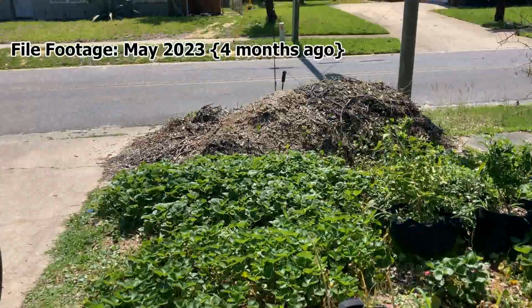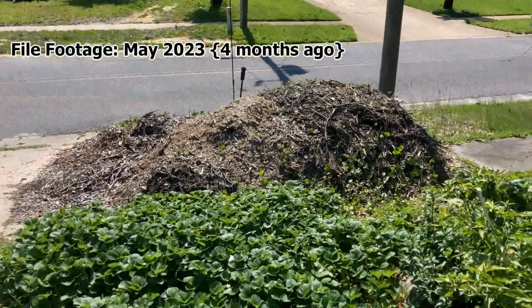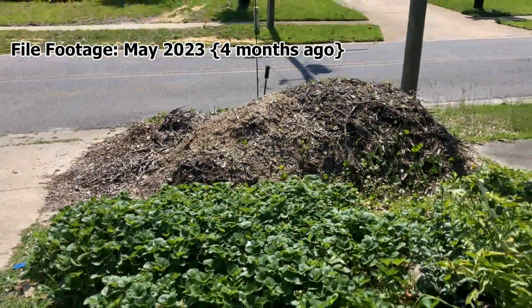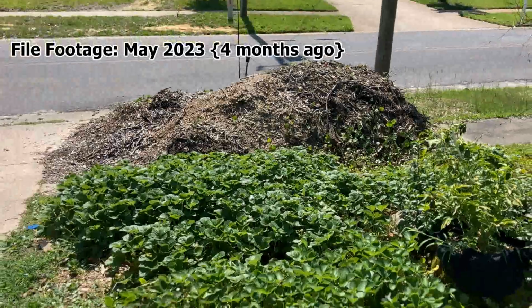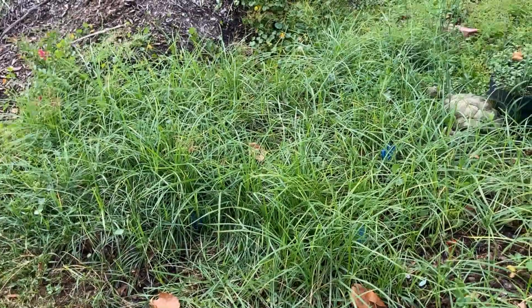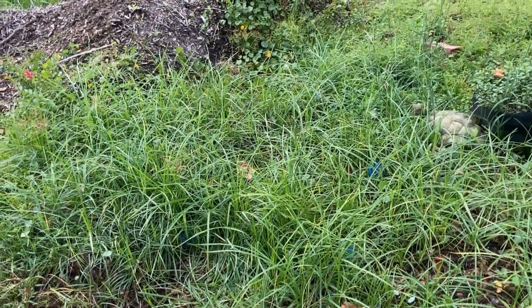Now, go back and look at some of the earlier garden tours, and this place, this whole area here, was thick with strawberry plants. In fact, that's part of the problem. What happened, the strawberries were so thick, they choked themselves out, stopped being able to produce, and it's ended up in this. So got to get this cleaned up.